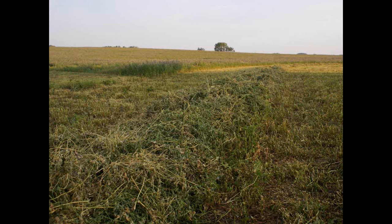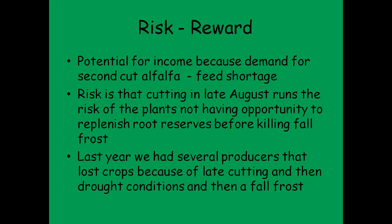I guess the big issue that concerns me with this field is the fact that we are getting to the end of August, and once you start cutting at the end of August, you do run the risk of those plants not having the time to regrow and reestablish root reserves for the winter. I think that's something we need to be discussing with producers, or if you're looking at taking a cut, you need to be considering, because it's kind of a risk-reward thing.